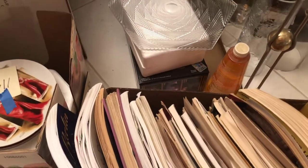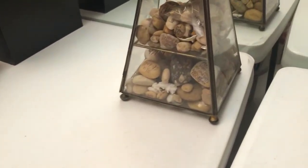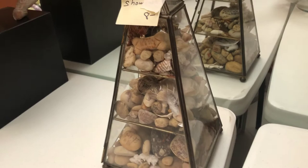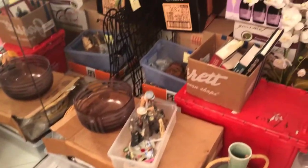All plates. Those are Marilyn plates. Marilyn Monroe? Yep, all seven of them. Collectible plates. And piano music. This is all piano music? Yep. Very nice. This is something I'd be interested in also. Oh boy. Let's take a look. That's really cute. Some more plates. Books and statues.